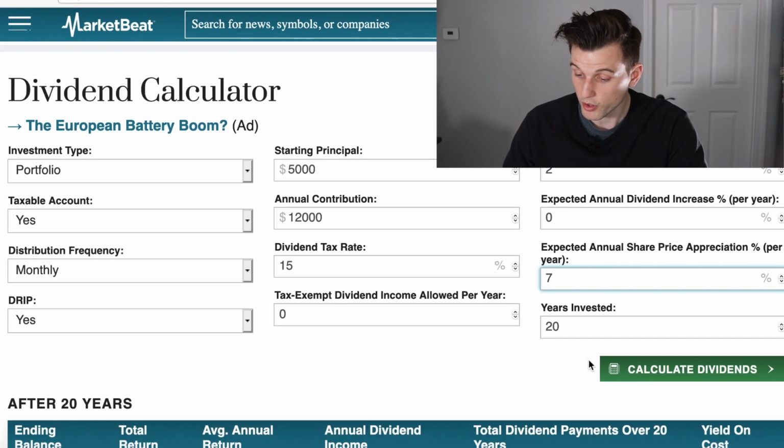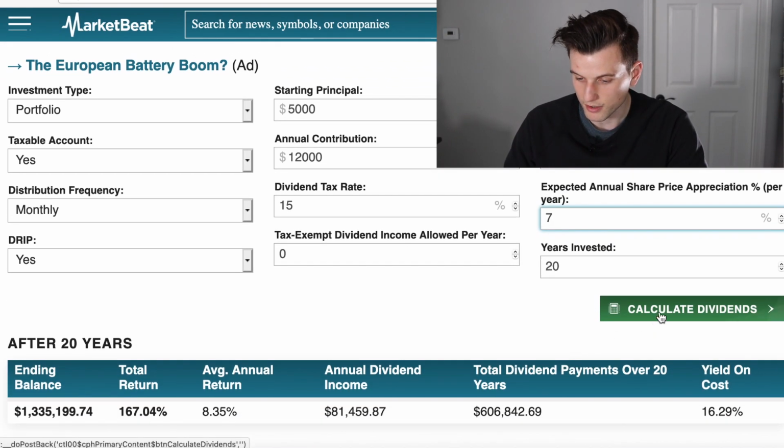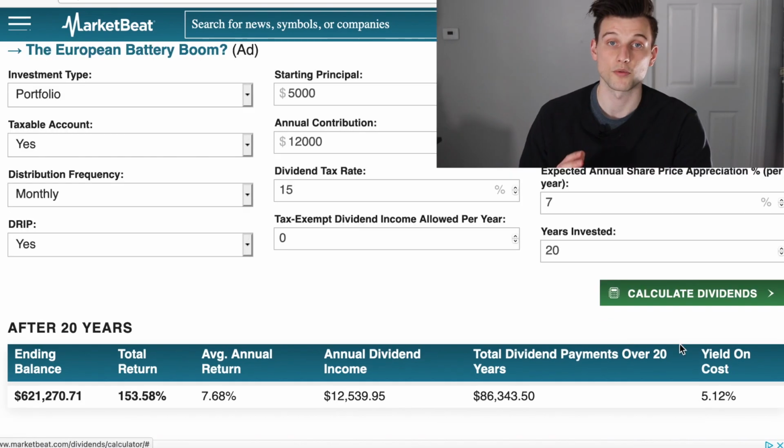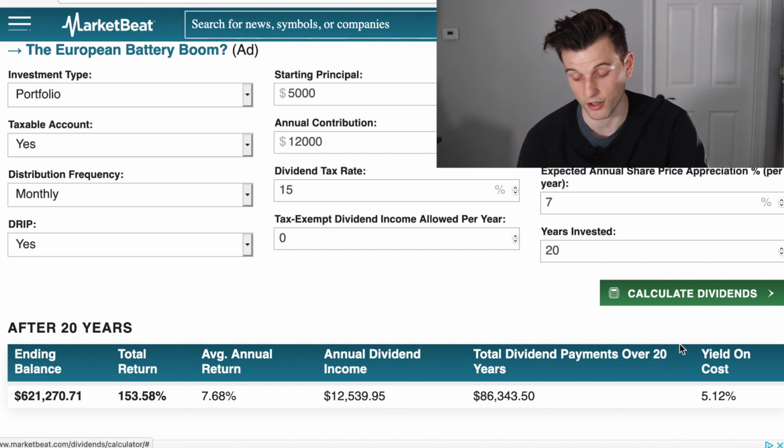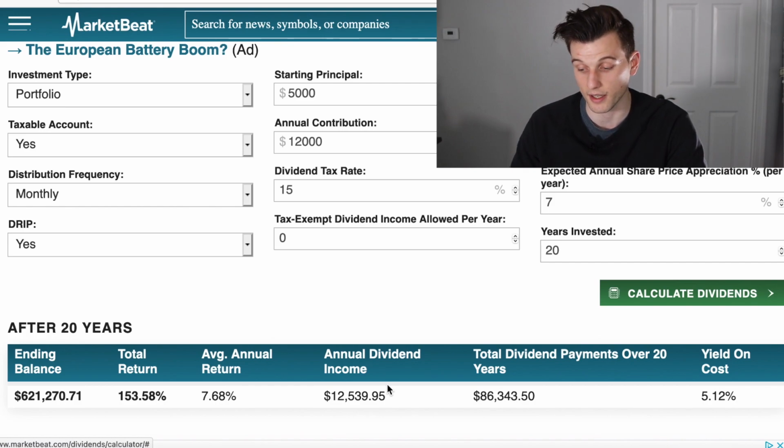So if we're invested for 20 years, let's calculate how much we would make. If we're looking at this example, and if we contribute $12,000 each year, we'd have a $620,000 balance on our investment account, and we'd have $12,500 in dividend income.